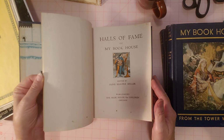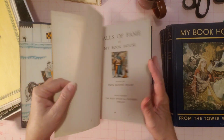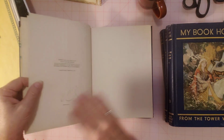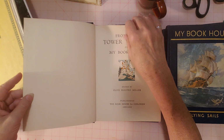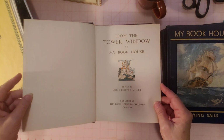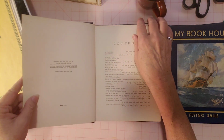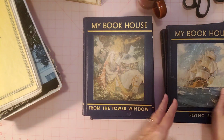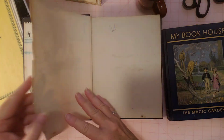Okay, let's see. The copyright. Oh, somebody wrote in that one. That's a blank page though. And let's see, 1947 on that one. Here's the inside page on this one. The Publisher's Book House for Children. I've never heard of it. 1947. Maybe these are all 1947. So they have a good amount of age on them.